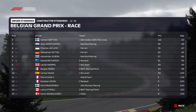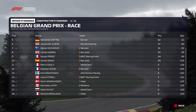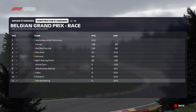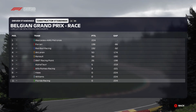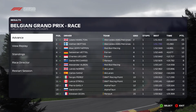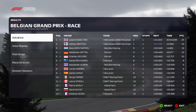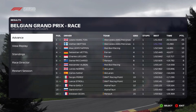Let's see here. Standings. Obviously, Mercedes running away with it as per normal. And we've really got to get above Williams and Haas here. We got to get some points at some point. But that was a weird race. So, wow.